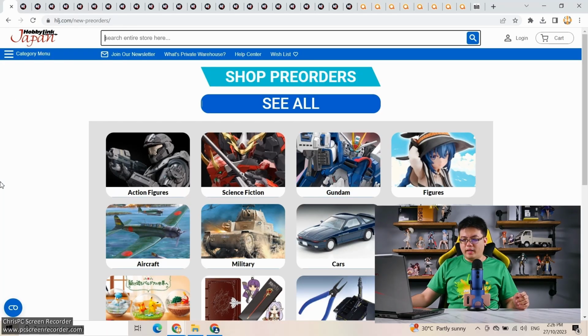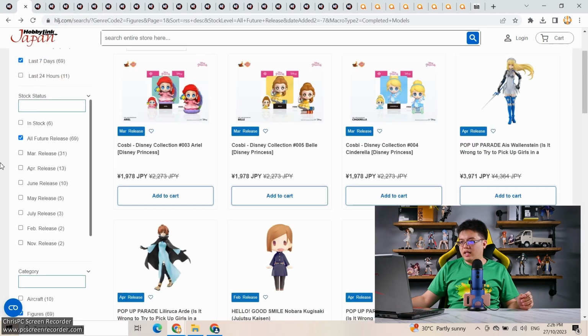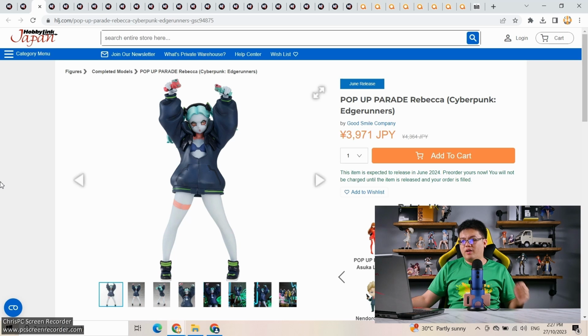Now we are into HLJ.com, this channel's affiliate partner, to check out some genuine figures. Then we'll stop by Ami and Nin Game for a second before moving on to third parties. Naturally, I have already selected the scale figures I want to cover. As usual, now we'll start off with a bunch of pop-up rates from Good Smile.